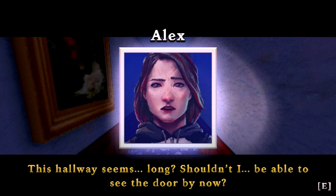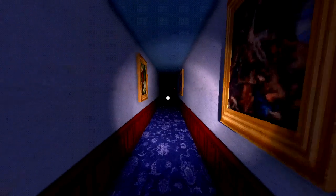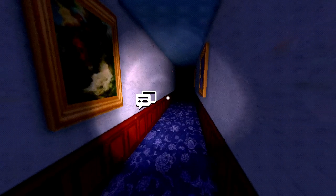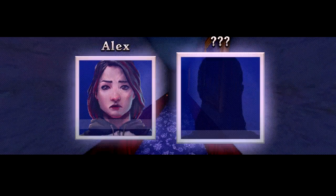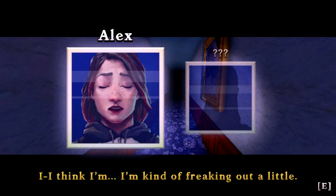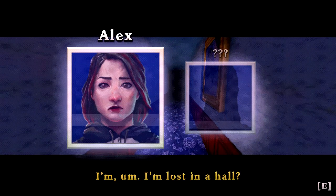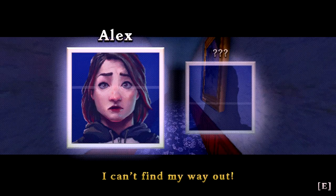This hallway seems long. Shouldn't I be able to see the door by now? You should, yes. Okay, something is definitely not right here. Torres? Hey, Torres? I don't think it's Torres on the other end. I think I'm kind of freaking out a little. I'm lost in a hall? I know how that sounds, but I can't find my way out.